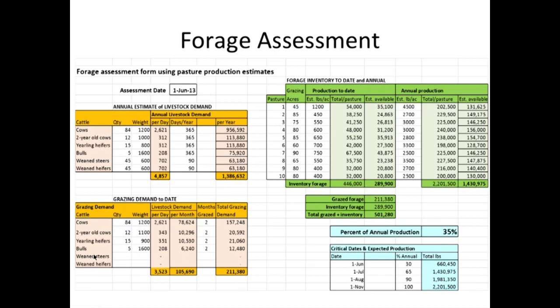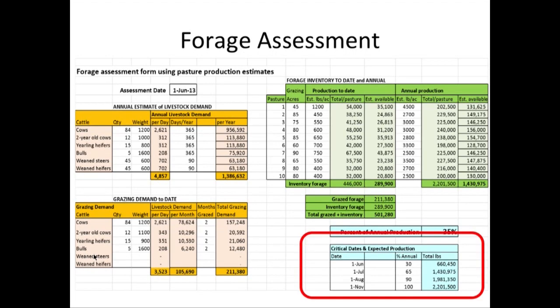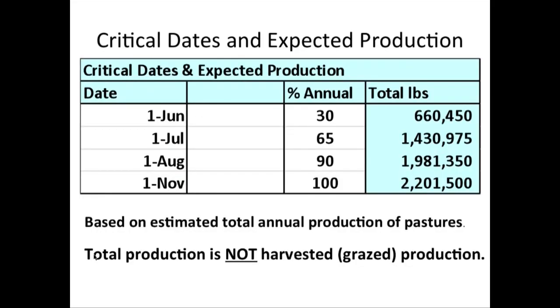The main thing we want to look at to start with is these critical dates and what they mean. What we want to do is identify the dates that are important for your operation. And we need to understand at that point in time approximately what percent of your annual production is going to have occurred by those dates. And then relative to your property and your expected production, what does that mean?